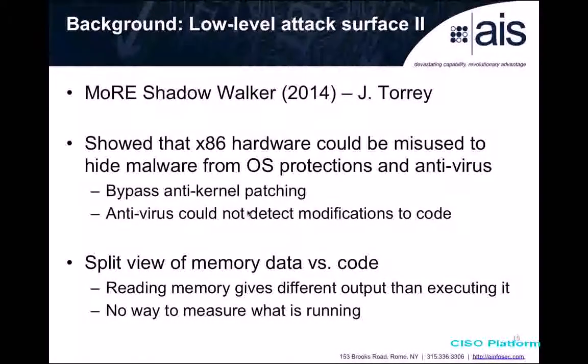Now we're going to talk about the work I presented at Black Hat. It's called More Shadow Walker. It basically showed that you could misuse the existing x86 hardware to hide malware from operating system protections and antivirus. This would allow you to bypass anti-kernel patching, that would be Microsoft PatchGuard, and antivirus could not detect modifications to code. It did this by providing a split view of memory, code versus data.